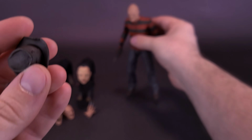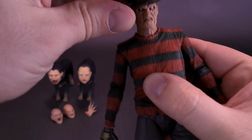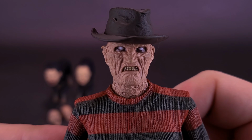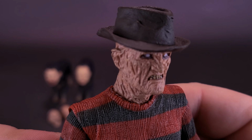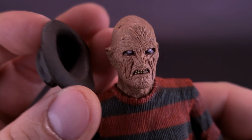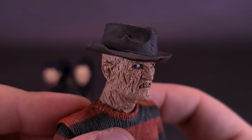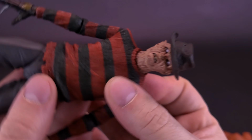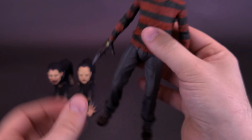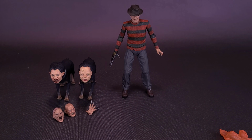The fedora does fit onto Freddy's head just as well as it did before. If I flip this around, making sure I've got it facing the right way, there we go, it fits down on his head. Whenever I think of Freddy's Revenge Freddy, I always tend to think of Freddy without the fedora, because I think we actually get more of him without the fedora than with. But like I said, the fedora does fit onto his head. It fits on pretty securely as well, so unlike the flame, you can at least tilt this upside down, and the fedora is not going to fall off his head. Like I said, the whereabouts of the original fedora, unknown. No idea where it went.